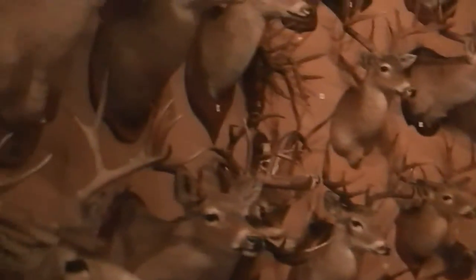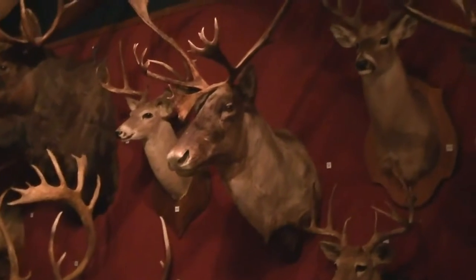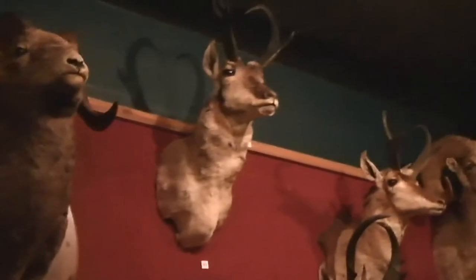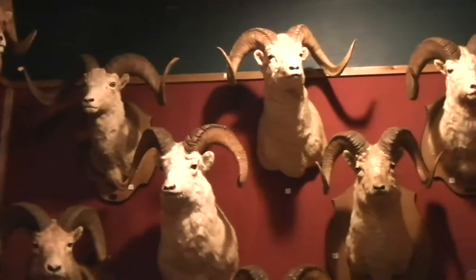Deer, deer, deer. Moose. Moose. Bears. Reindeer. Oh boy, look over here. We got a mountain goat, bighorn sheep, pronghorns. Man, those things are huge. Look how big they are.